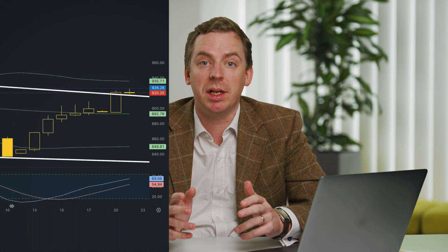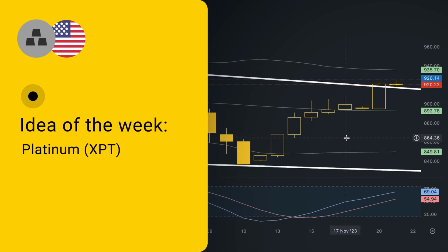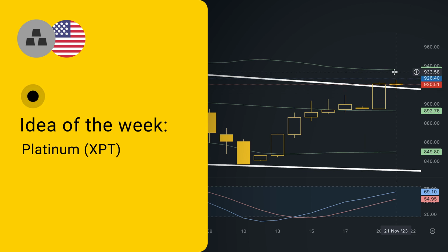Now for this week's idea, we're looking at platinum, which is a more exotic idea perhaps than gold, but it has the potential to move further up. After the price has been in quite a long-term downtrend, which is marked by the two white lines, which are the boundaries of the channel, and fairly decisively rejected around the latest low, there's been quite a strong bounce, and the price has also recovered from the situation of selling saturation, and now it seems to be poised to break out from the upper boundary of the channel.